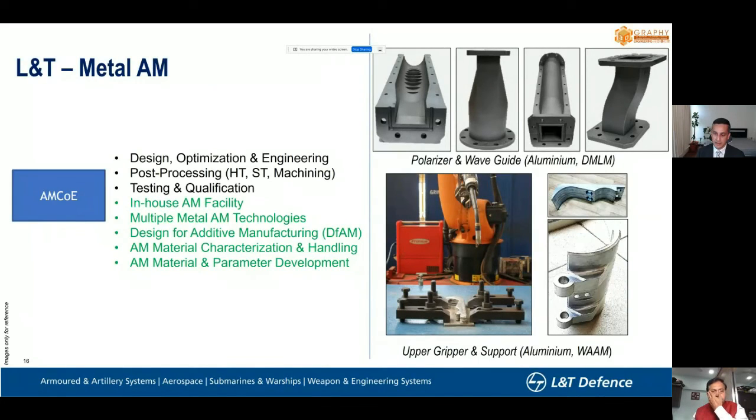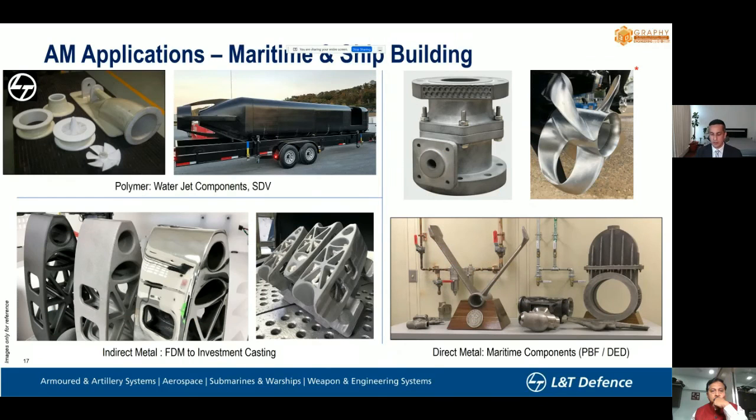We have a center of excellence established at Coimbatore, which will be housing multiple metal AM technologies. We also have the capabilities added for design for additive manufacturing. We will shortly be having AM material characterization and handling, as some of the materials require specialized handling. We will also be covering AM material and parameter development because a lot of our customers require bespoke and niche materials which are not available presently. So with all these capabilities, we have not made much headway compared to most of the other speakers so far and those who would be coming thereafter.